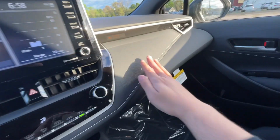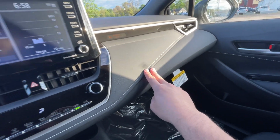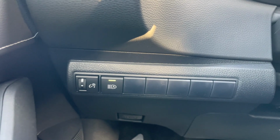And by the way, the dash is nice and soft. It is that synthetic rubber material. I love the white stitching. And all the way to the left, they're going to be few buttons. They're going to be the automatic high beam with the brightness control.